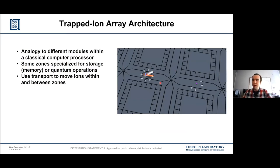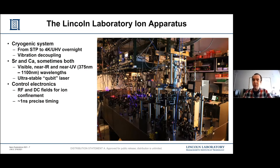And so you can imagine how the unit cell integration fits nicely with this picture here, because I can think about putting everything I need for control in this zone within the chip itself there at that zone. So this is a picture that we will have in our minds to motivate us going forward. Before I jump into talking about two of those particular technologies, I want to say a few words about the Lincoln Laboratory trapped ion apparatus itself, since it will be relevant for a few details later in the talk.